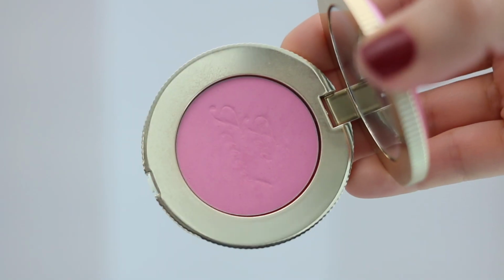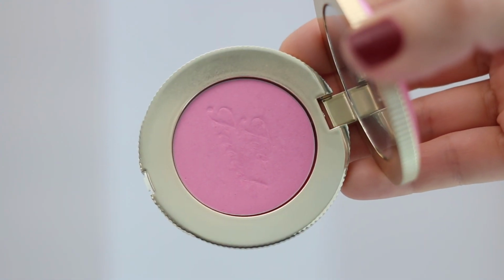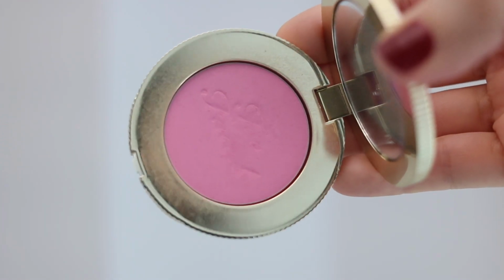The next one I purchased, which I actually think is the most comparable to the Dior one, is from the brand Too Faced. The packaging is adorable. This is the Cloud Crush blush, in the shade Candy Cloud. I feel like this is the one that looks the most similar to the Rosy Glow. The shade, the tone is very, very similar to that one. So if you're trying to find one like that, this is a really good option.